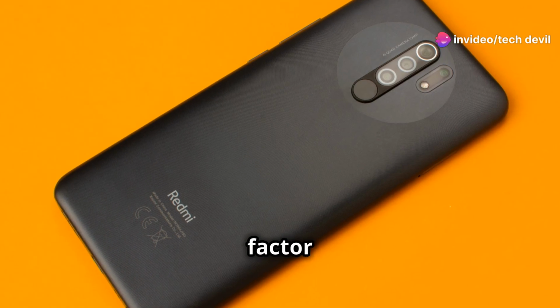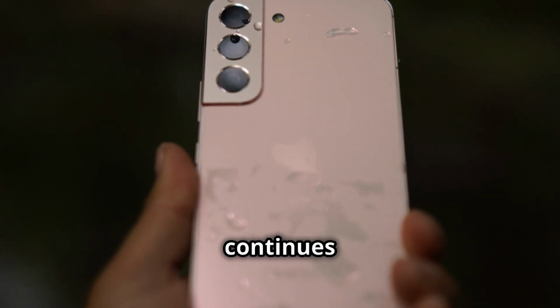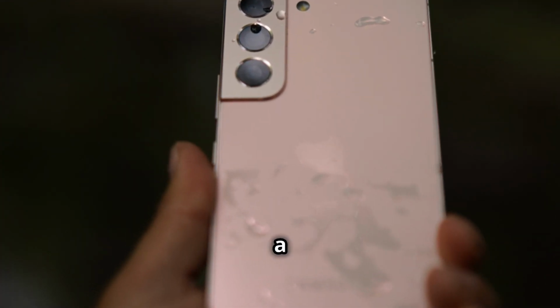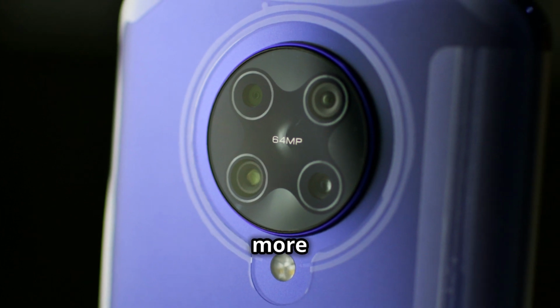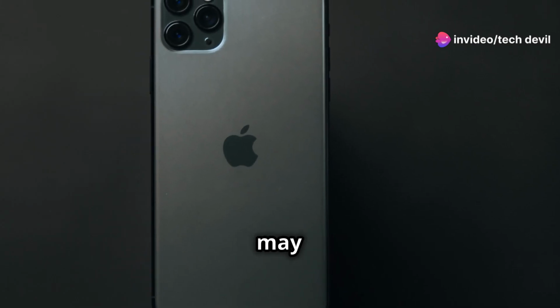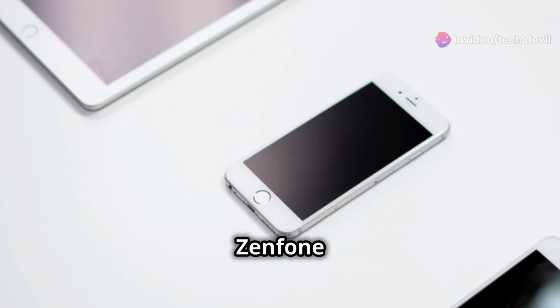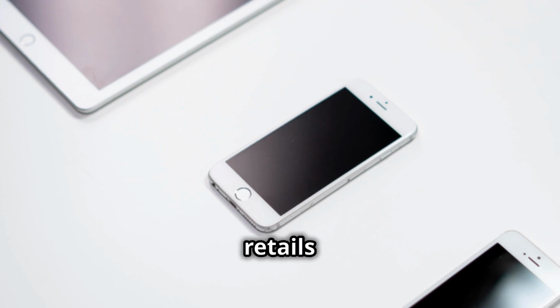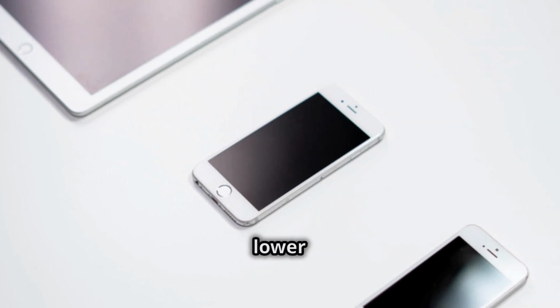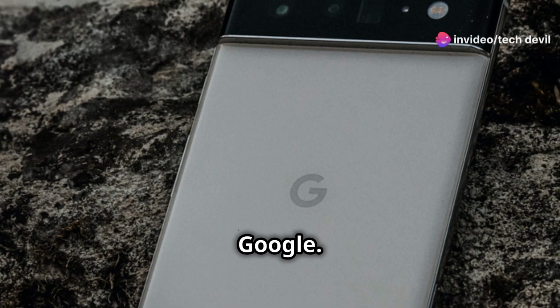Pricing is a crucial factor in any smartphone purchase decision. The Zenfone 11 Ultra continues this trend, positioned as a more affordable alternative to some of the more expensive flagship smartphones on the market. While the exact pricing may vary depending on the region and storage configuration, the Zenfone 11 Ultra generally retails for a price that's noticeably lower than comparable devices from Samsung, Apple, and Google.